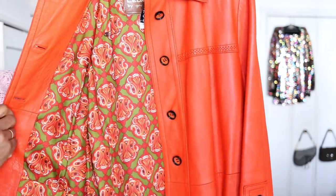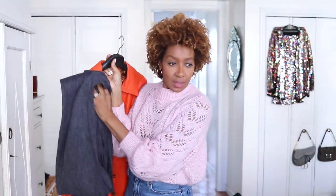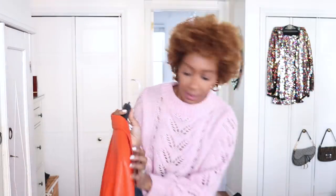And look at the lining. Michael, when he saw it, immediately opened it to look at the lining because he loved that lining. So nice. And then the back as well. Oh, but look, I already like how this looks with it. Anyway, let me just put this on so you can see.